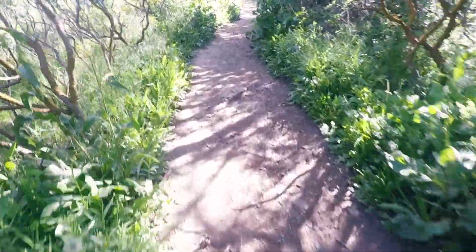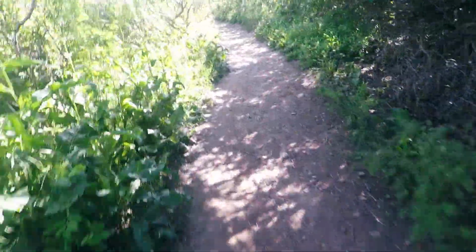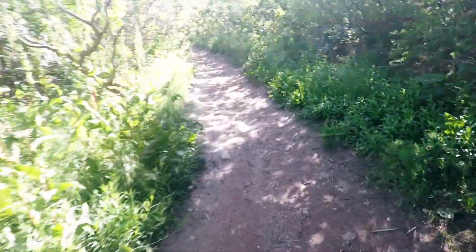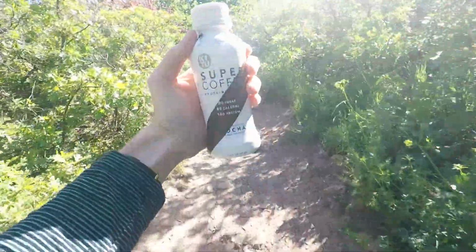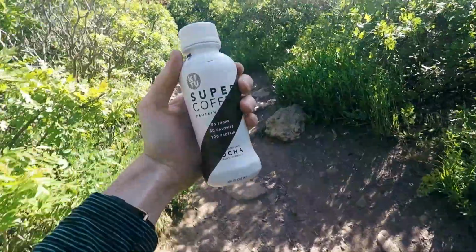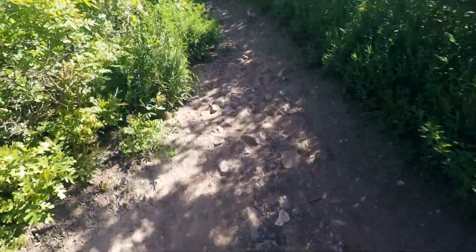There's a lot of foot traffic, a lot of cycle traffic. It's not the weekend, so it's gonna be a little slower today, but worth a shot. Got some coffee with me, super coffee at that. It's a company called Super Coffee. It has MCT oil and 10 grams of protein in it, which is cool.